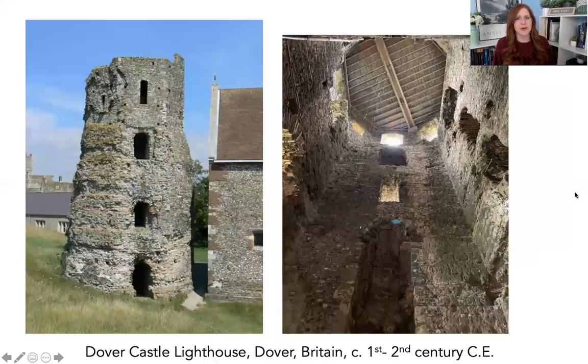Something else that we're going to look at, and we're actually going to talk about this for a little bit. One of the only surviving Roman lighthouses exists in Britain. It's in Dover, which sits on the coast, since most lighthouses do, right? So this is the Dover Castle Lighthouse. And as I said, it's one of the only standing ones that we have left, so we can learn a lot about Roman lighthouse design. Although it is one of the only standing ones left, there were many other lighthouses in the Roman world. And this is something we haven't really talked much about yet, so I kind of want to talk about their design.